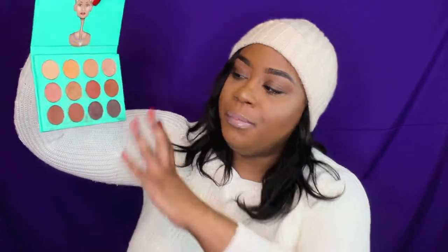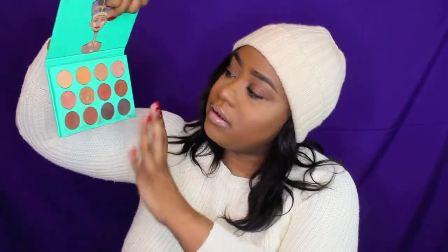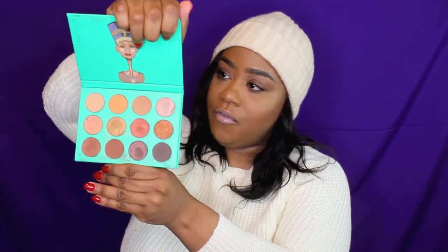I started with it being for me, then I was like, because of these colors, these earth tone colors, these golds, these shimmers, these mattes, this stays in my kit as a favorite. I absolutely love it. You can do a whole look with this. You don't have to go into another palette to get a transition color or a crease color or a smoke out color. You can use this entire palette for one look.